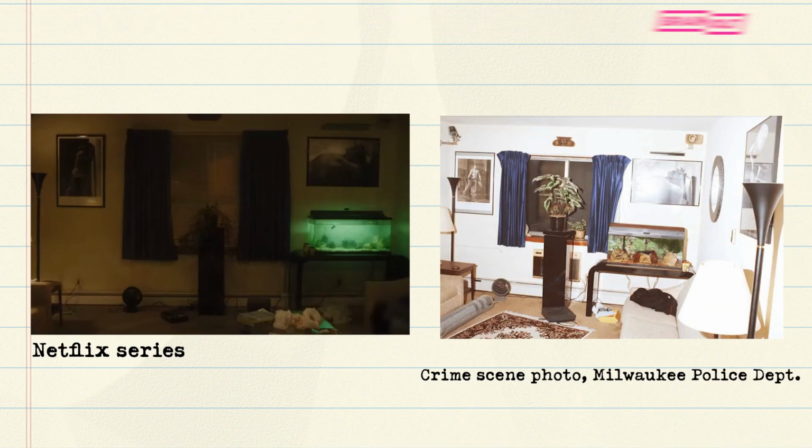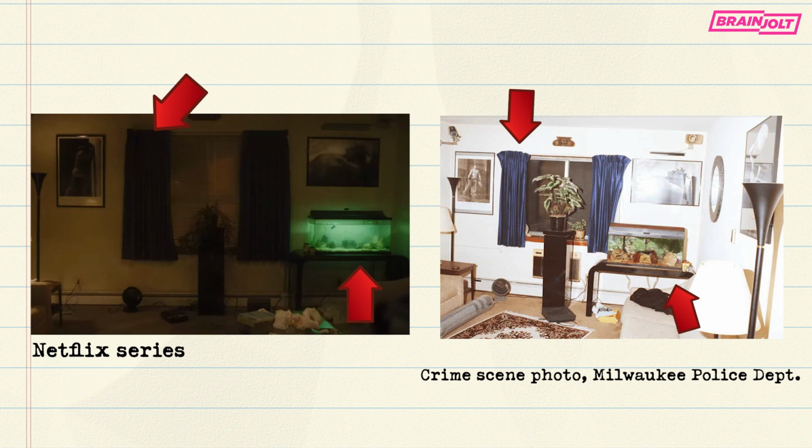Let's take a closer look at the details the Netflix set really nails compared to the real-life photos of Dahmer's apartment. Everything is in the same position and style. The fish tank, the blue curtains, the sad plant on top of the typical 90s side table, the small fan on the floor, the eerie artwork on the walls, and basic bachelor lamps. The detail work here is truly incredible.